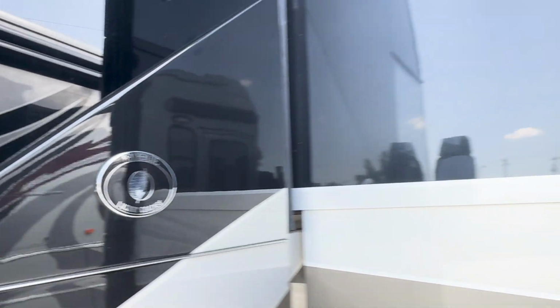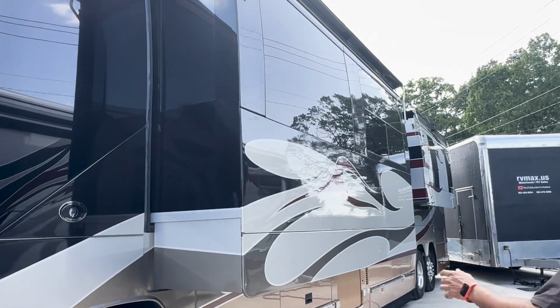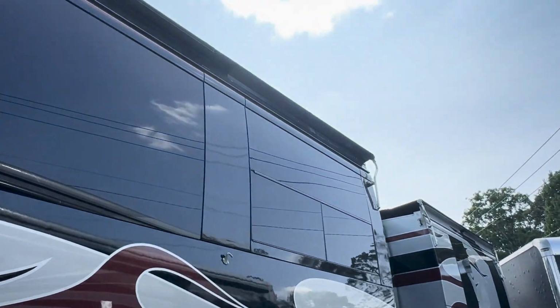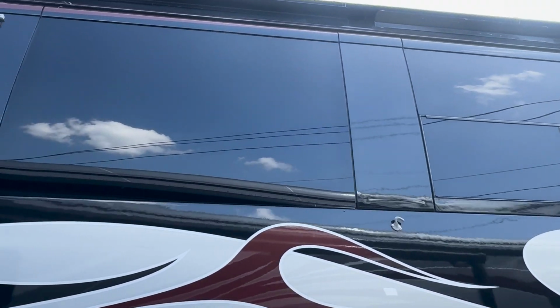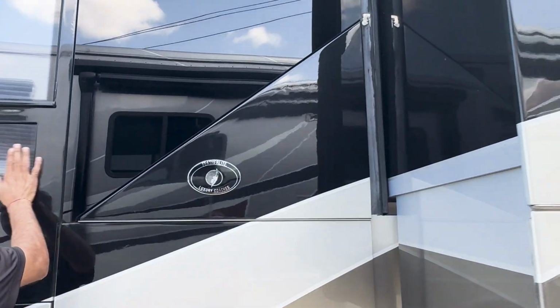I mean, look at this coach. It's in really, really good shape. We do have an awning that comes out and you can hook it up. It's a manual, and one on the bedroom side. You can open the awning out. These are old school. You can bring them out to cover your windows. And what I like about it, all these windows look good.